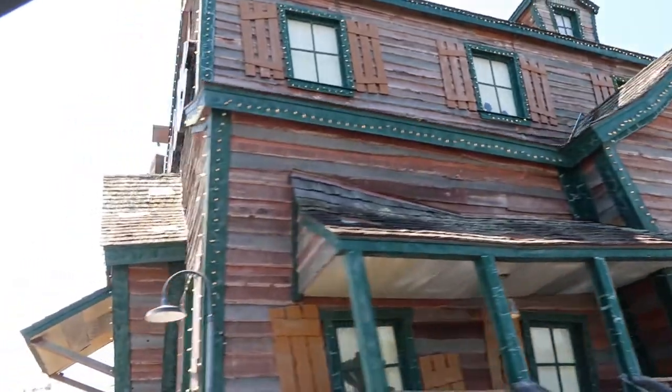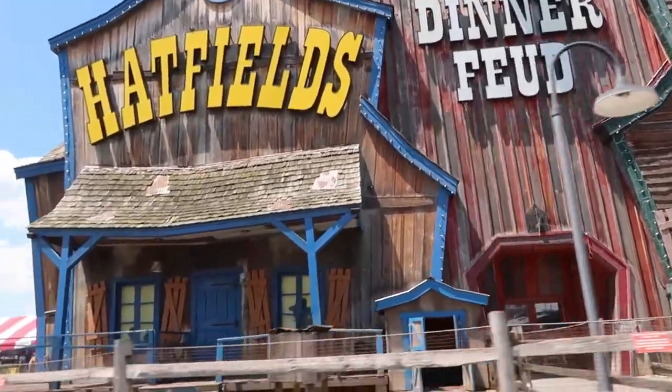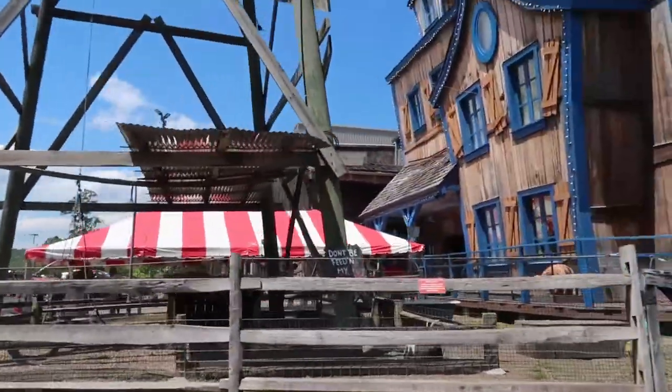Here's your lunch spot. You ready to see the goats? There they is! Hi, buddy. Found a goat. Is there still only two? Where's goat number two?